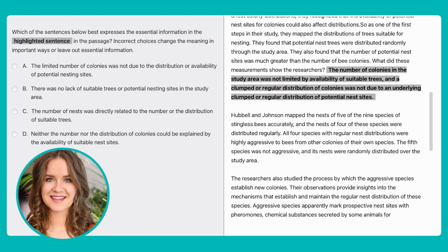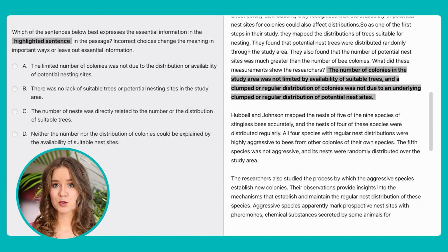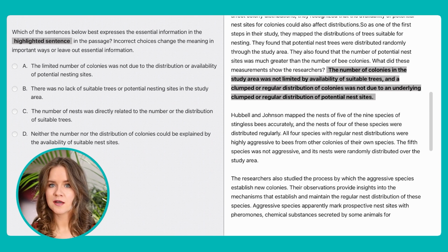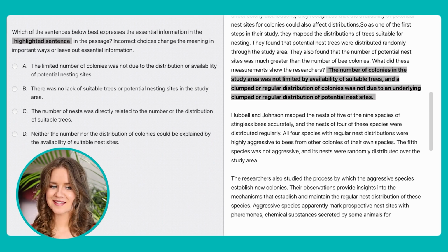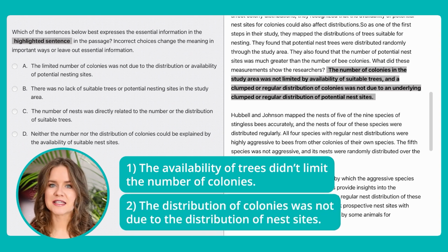Let's read the sentence. The number of colonies in the study area was not limited by the availability of suitable trees, and a clumped or regular distribution of colonies was not due to an underlying clumped or regular distribution of potential nest sites. A rather complicated sentence at first glance. So, what do we have here? 1. The availability of trees didn't limit the number of colonies. 2. The distribution of colonies was not due to the distribution of nest sites. This is a simplified version of the sentence, but it's exactly what we need in this case.